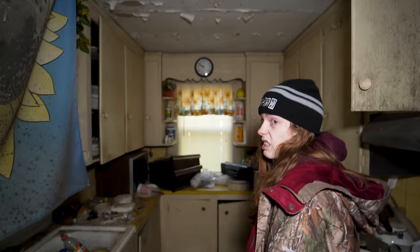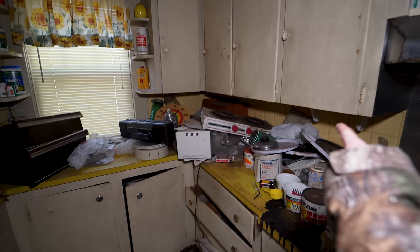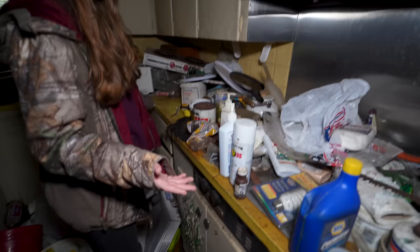Got your microwave, a really old school radio over there. Looks like a hot plate and a toaster. And a bunch of crap on the floor. It's just filled with all sorts of stuff. Even tools, like the most random things that you would think to see. I guess this must have been the stove under here, and they just piled it up with God knows what. But you can see all the peely paint starting to happen.